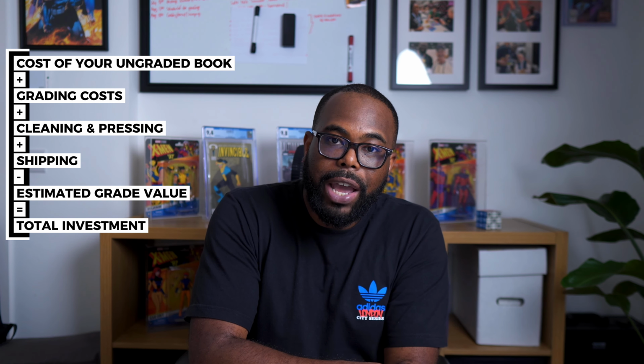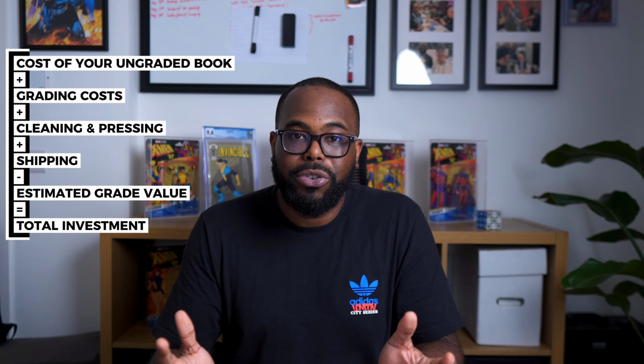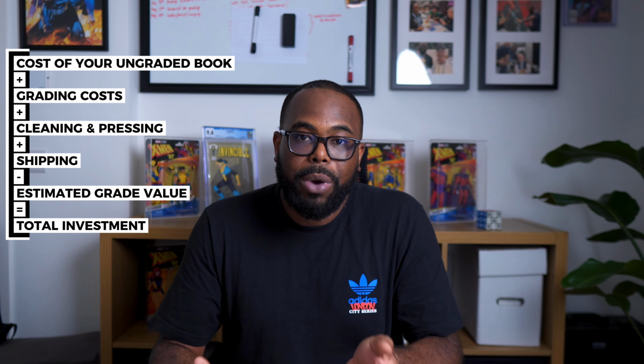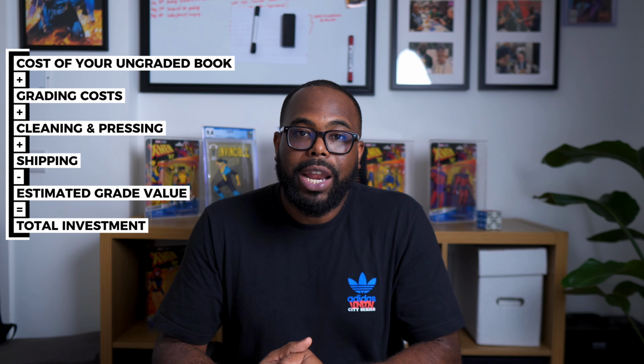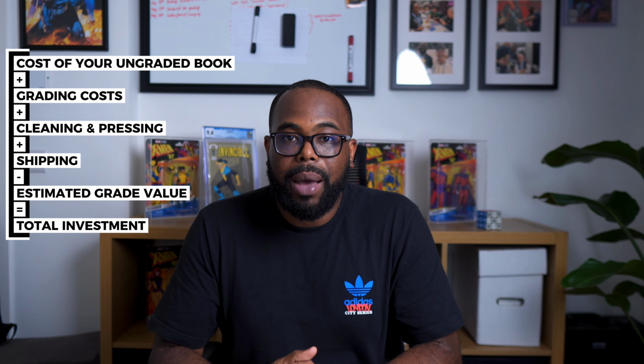So you need to take all of these costs into consideration, and then also take into account the value of the book in the grade that you're hoping it will be. Then you deduct all of these costs to see whether or not it's worth it. And at the end of the day, if it's not worth it, it's not worth it. Do you get what I mean? You just have to take that into consideration, because otherwise you could end up digging yourself into a hole that you don't want to dig yourself into.